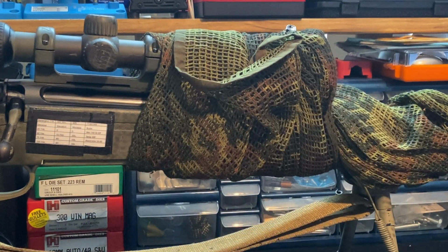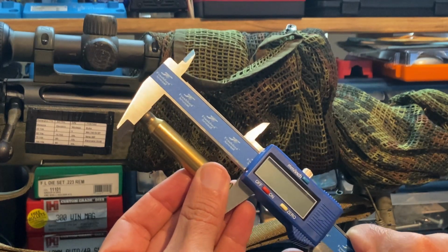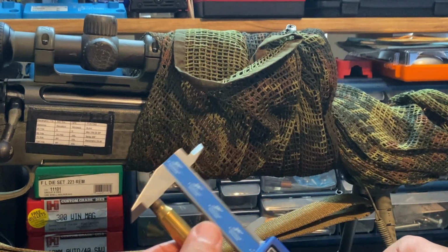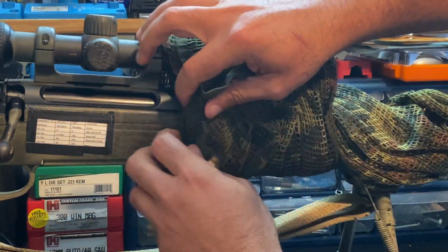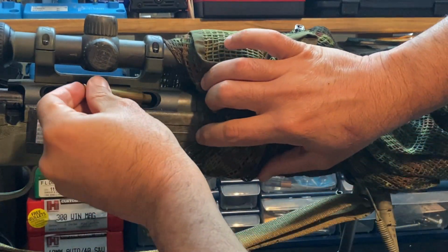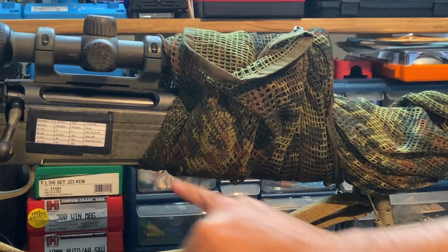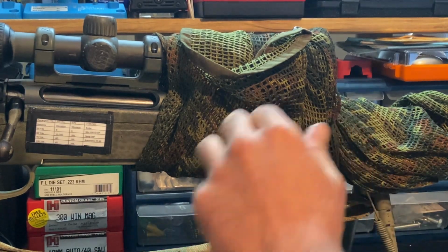My caliper, see how I have it right here? Let's go ahead and lock the caliper in place. Okay, let's get that bullet out of here. Watch what I'm gonna do, guys. See where is that? All right. Don't worry about the sniper veil right now. Can't see inside the gun because none of us are Superman.